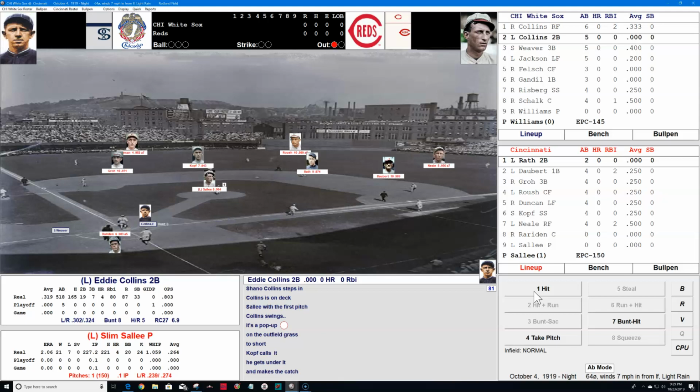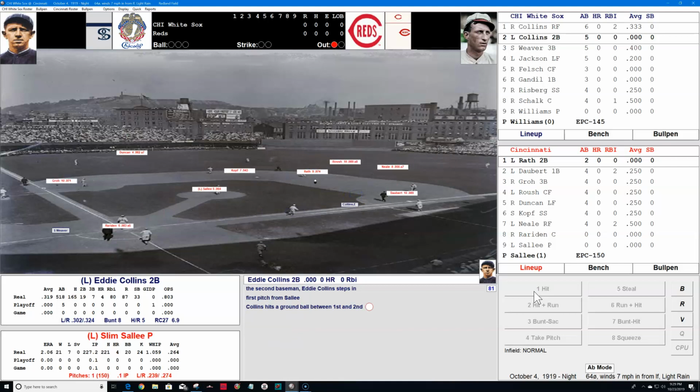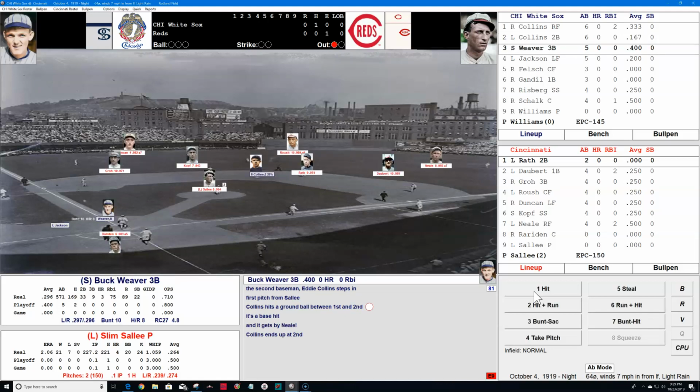1 down, and the batter now will be Eddie Collins. He was 0 for 5 in yesterday's game. The Reds won that game 5-4. They lead 1-0 in this best of 9. Here's the pitch to Collins. Collins, it's a ground ball between first and second. That is going to be a base hit, and it gets by Neale. Collins is going to end up at second base with a double.